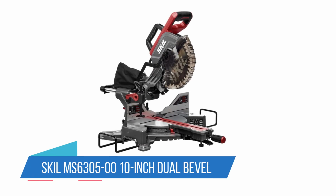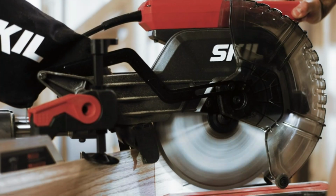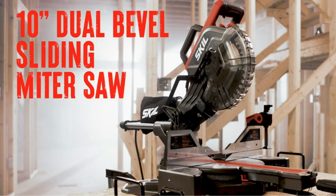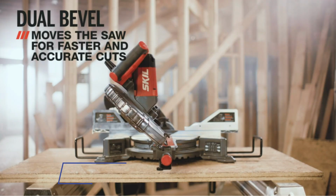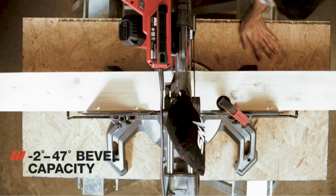Number 4. Skil MS6305-00 10-inch dual bevel sliding miter saw. Yes, 12-inch miter saws can offer outstanding performance, but they're large, heavy, and generally require significant investment. A 10-inch miter saw like the Skil MS6305-00 is more compact, lighter, and more affordable. What's more, the sacrifices are relatively minor, making it a serious alternative for many.